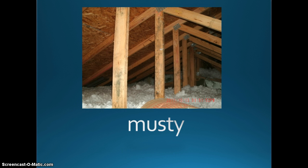Musty is next. If you have a basement that's unfinished or an attic like this picture, you probably know what musty means. It's an adjective, first syllable is accented. It is stale, moldy, or out of date. So it's just that stale air that gets up to your attic or to your basement if it's unfinished that has that musty smell. The synonym is antiquated. Antonym is up to date.